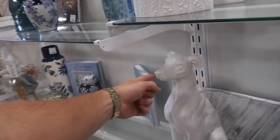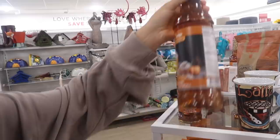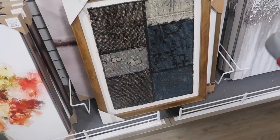This is the skinny syrup I was talking about. Zero calories, zero sugar. And pumpkin. I know. I want a pumpkin cinnamon roll. Yeah. Let's get that one. Look good in one of our guest bedrooms. I know. But it definitely dictates the color. But that's really nice. It looks like Turkish. That's really cool. Very us. Very unique.